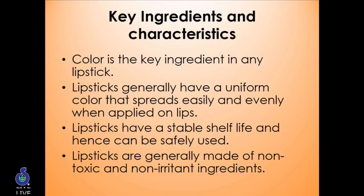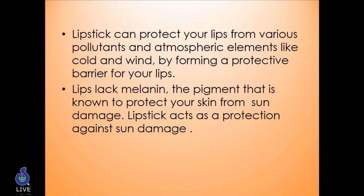Lipsticks have a stable shelf life and hence can be safely used. Lipsticks are generally made of non-toxic and non-irritant ingredients. Since the skin on the lips is a little soft, it needs ingredients which are non-toxic and non-irritant. And any lipstick that is made is generally taken care of so that the ingredients used are safe to be used on the skin of the lips.